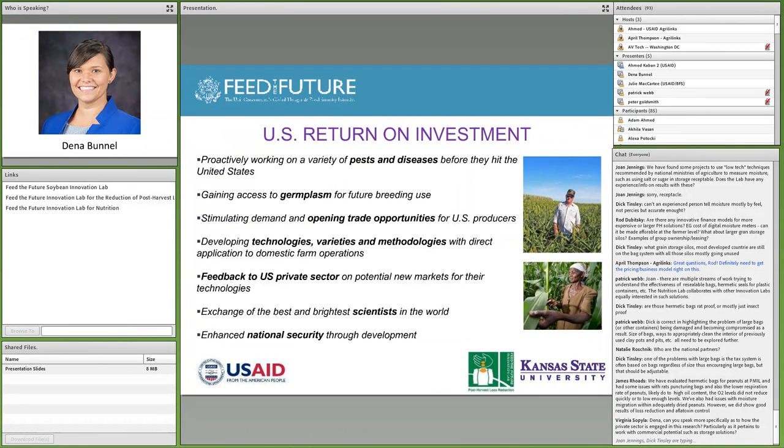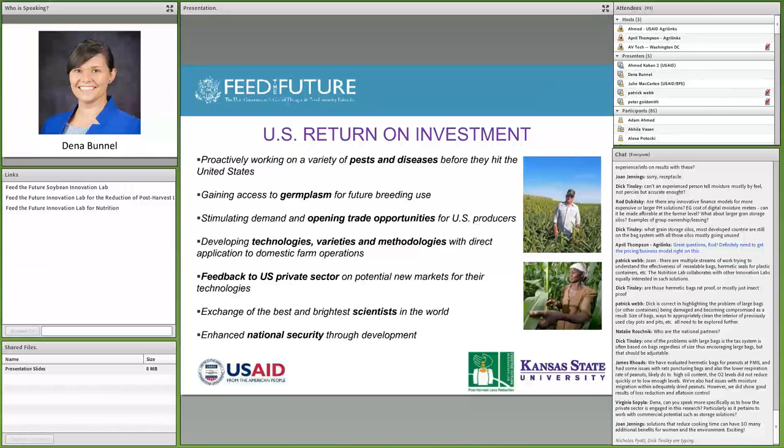And finally, I'll just end with, while our key objective is improving people's livelihoods, we also have the opportunity of a dual benefit from the work that we do, and particularly in the current political environment we're in, I think it's worth highlighting that we really do have an immense return on investment here in the U.S. for the work that we're doing.